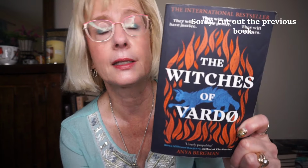And this is The Witches of Vardo. So I'm kind of obsessed by witchy kind of stories. This one actually takes place not in England, but in Norway in 1662. And it's a dangerous time to be a woman, even when dancing can lead to accusations of witchcraft. So this woman is accused of being a witch, and she tries to kind of run away and try to claim her innocence and that.